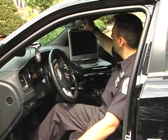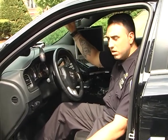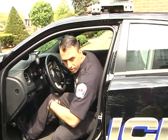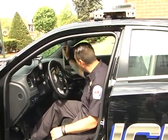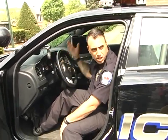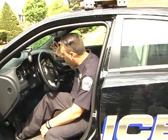All the cars have video cameras in them. This one has a radar unit as well. You can see the lights. Interior camera and exterior camera? It's an exterior camera, it's right here. You can see it records right over here. If we do have someone in the back of the car, we have the ability to turn it around. So we would record our transport into headquarters. We also have a PA system.